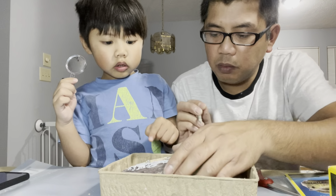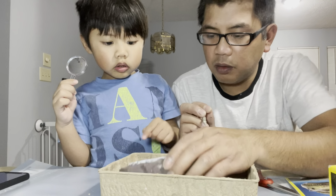Look right here. You see it with the magnifying glass? Yeah. That's the magnifying glass. It makes everything big. All right, baby Drake gonna join us.